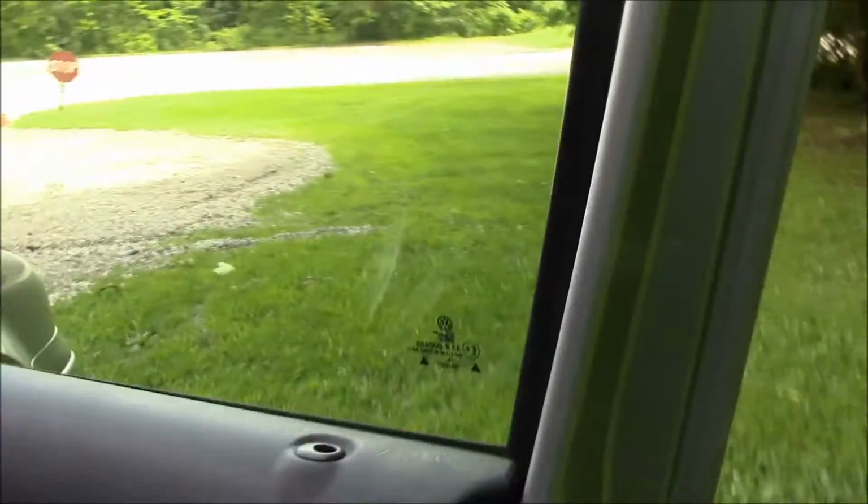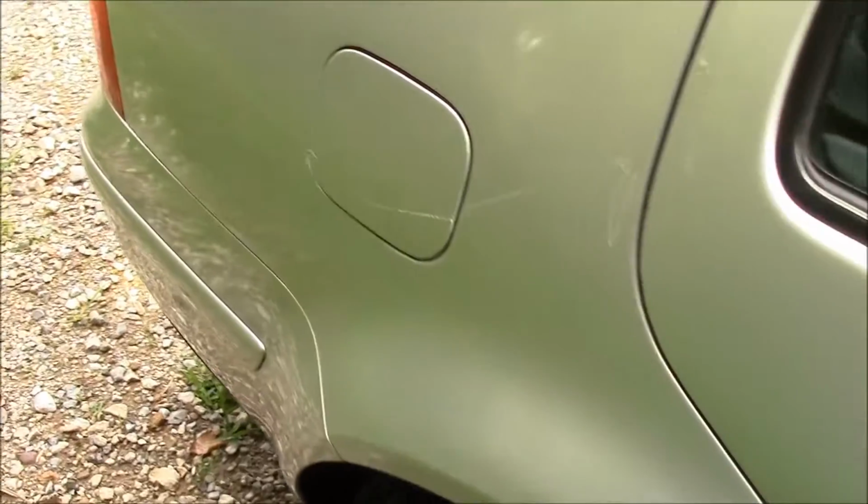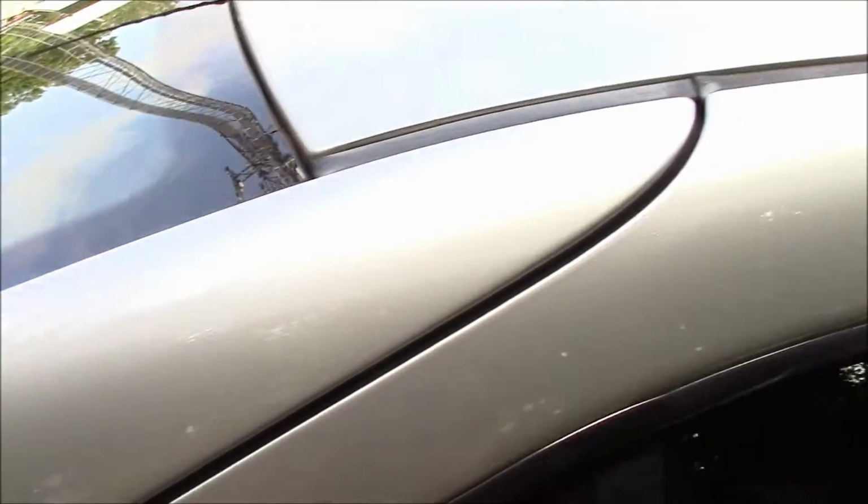And we'll get down to the really important area, which of course is down here. If there's going to be rust, it's going to start right in this area. But as you can see on this one, pretty darn nice condition. Even the little warning light works there. Very nice. Right rear door. I see a little scratch right there. No big deal, but I don't see any dings, any dents, and no rust.